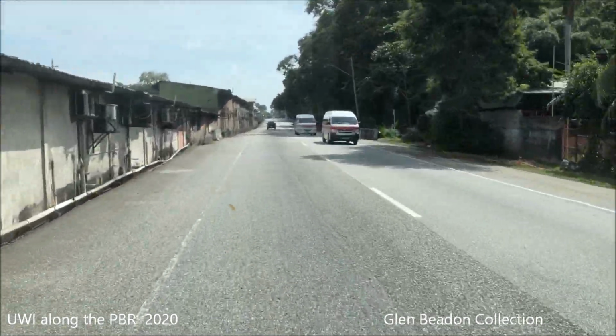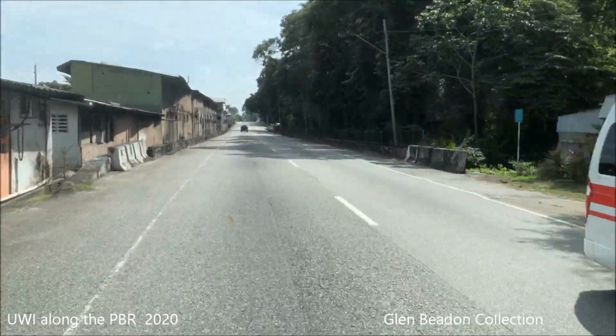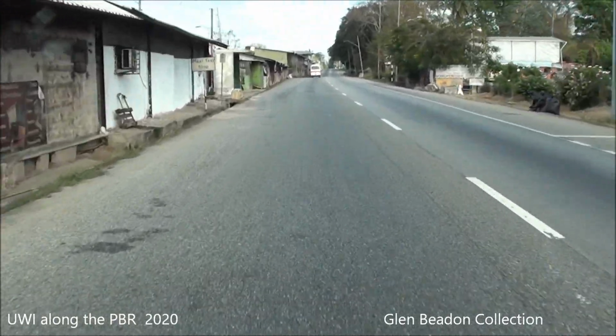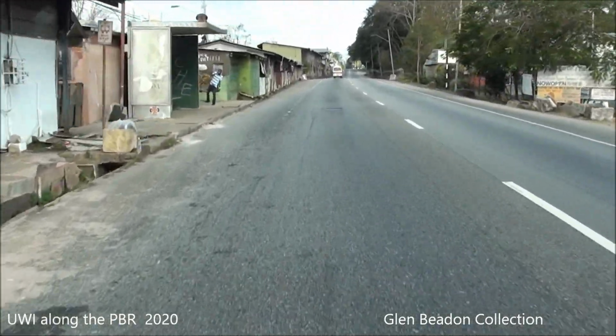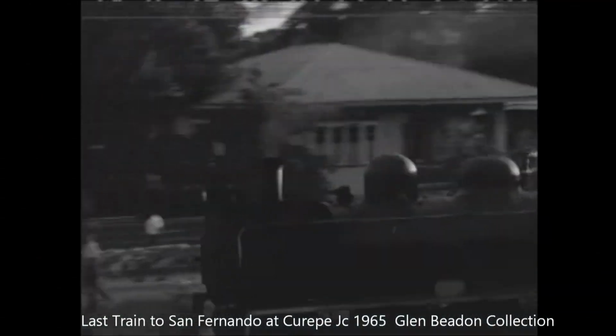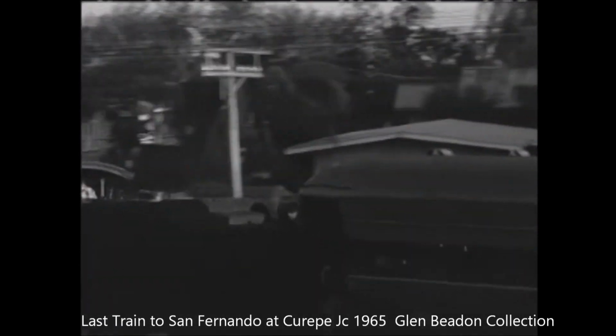Now heading east, going past St. Augustine, coming up next. In fact, my last train to San Fernando has that house in it. Yeah, the train is diverging, going down that way. That's where it diverges. The Trinidad Government Railways, however, will not be going out of business entirely, at least not in the immediate future.